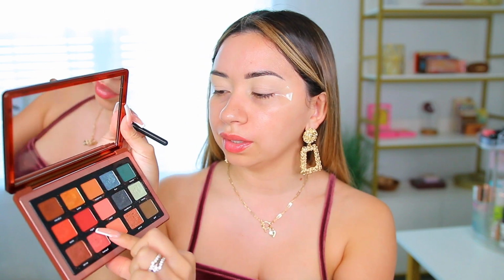My brushes are not super clean, so I'm gonna be using my shadow switcher. I'm gonna take this one first. This is the MAC 217 brush. I always use this one to pack on eyeshadow. I use it in every single eye swatch video. I'm gonna start with this red one right here.